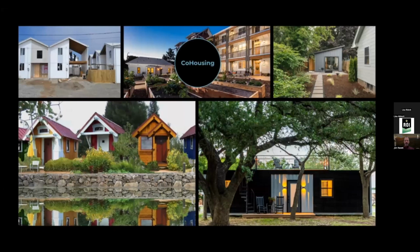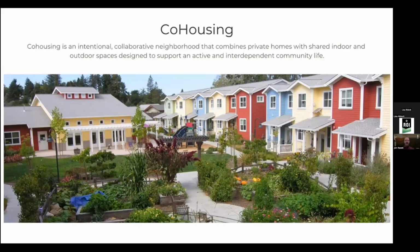The second thing I'm going to talk about is called co-housing. Some of you might be familiar with this. This is an intentional collaborative neighborhood that combines private homes with shared indoor and outdoor spaces. So this is a movement that's been around for a while. I think in the beginning it was maybe a descendant of some of the intentional communities that we've seen throughout American history. We had a lot of those at the turn of the century.